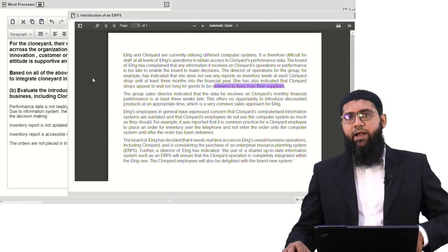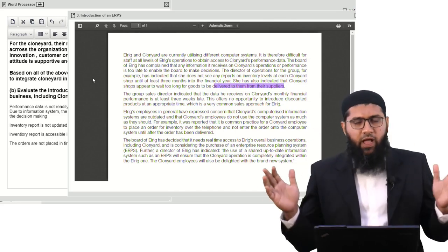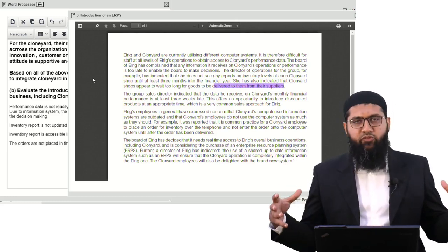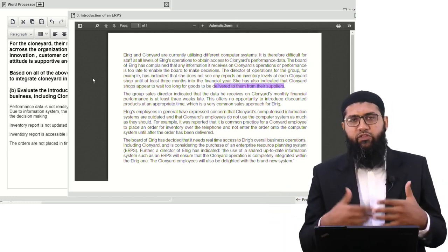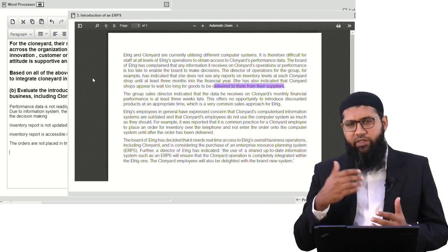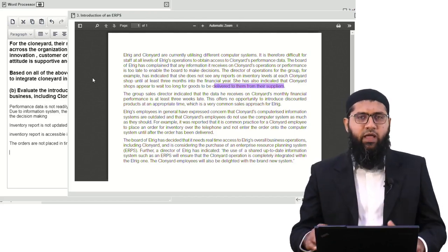Now, what am I doing? I know that it's about ERP. I know what an ERP is. I know it's an integrated system where the whole information is accessible across the organization quite easily. So what am I trying to do? I'm just trying to write down the points that would ultimately help me in writing down the answer.